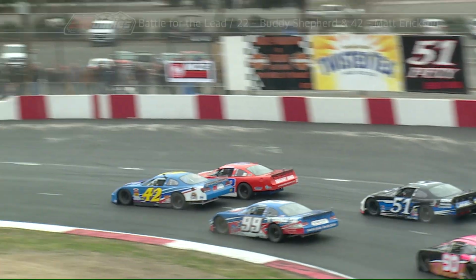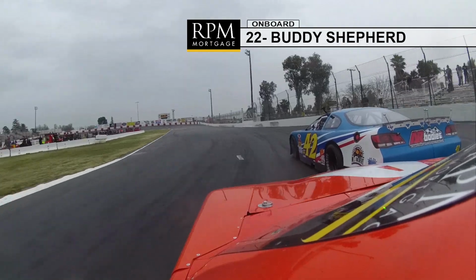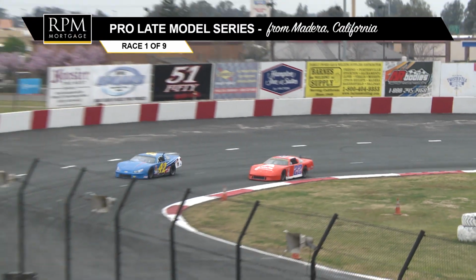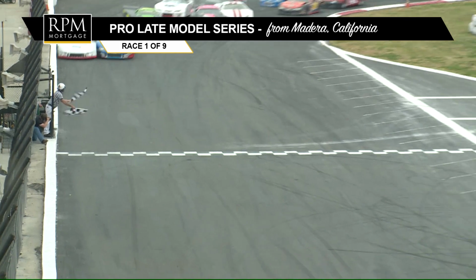Matt, this is where he's got to run Buddy up the racetrack right now. Textbook. On the speedway, Matt Erickson and Buddy Shepard are two champions. They come down the back straightaway, a little bit of contact, but not much. They sail it through 3 and 4. Out of turn number 4, side by side, it's going to be close. Matt Erickson takes Buddy Shepard.